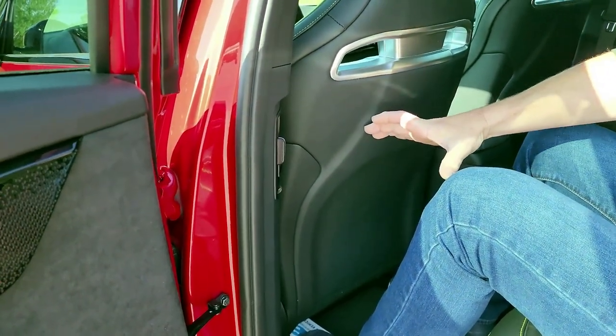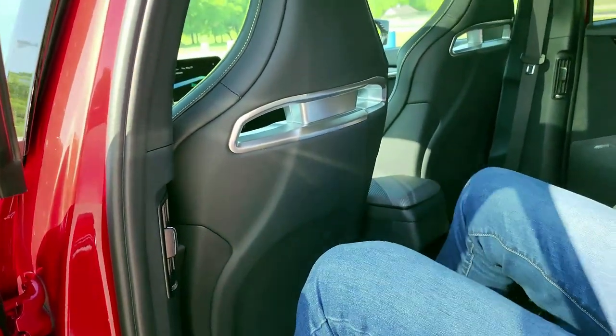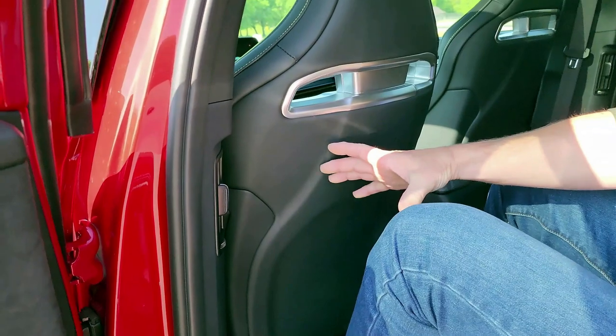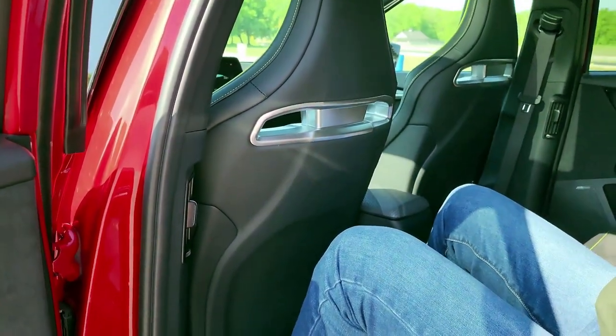You're looking at almost a foot of leg space, and that's even when I stretch out a little bit. I still have about 8 inches, 10 inches. So there is a lot of room in this thing. Head-wise, you can see here, we've got about 2 inches, 2.5 inches, so doing really well there. Plenty of room in the back of this.